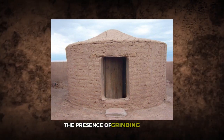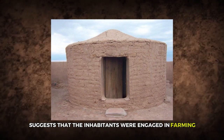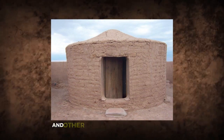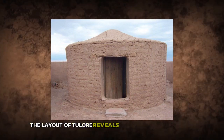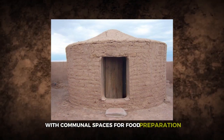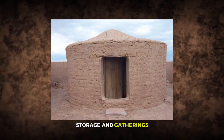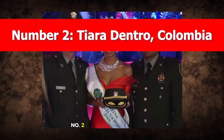The presence of grinding stones suggests that the inhabitants were engaged in farming, processing grains, and other crops grown in nearby fields. The layout of Tulor reveals a well-organized society with communal spaces for food preparation, storage, and gatherings, highlighting social cohesion and cooperation.